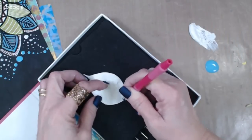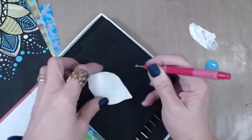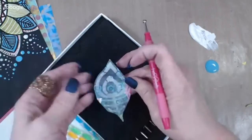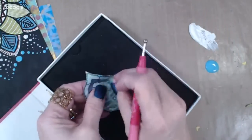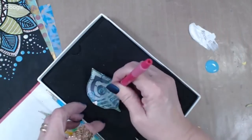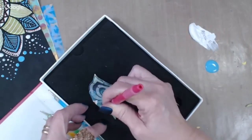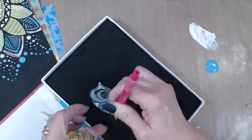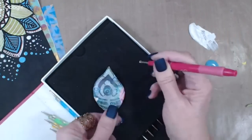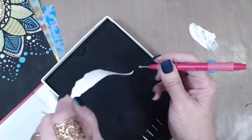And see how the paper is coming up towards my tool? And it's turning the leaf back that direction. So this is how you get some of that dimensional work with paper. You know, the people that are making flowers and all of that use this sort of thing. So you can get your leaf to have a shape to it.